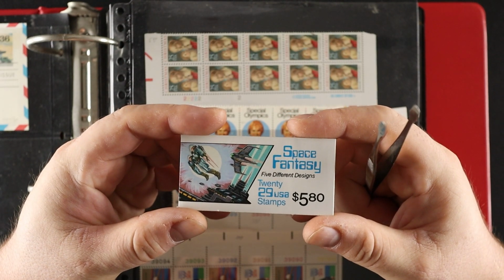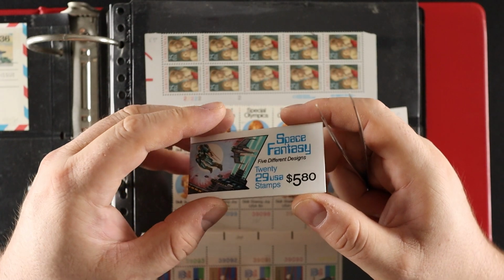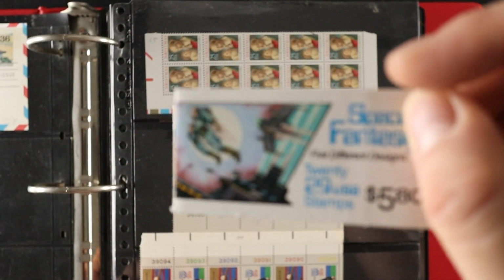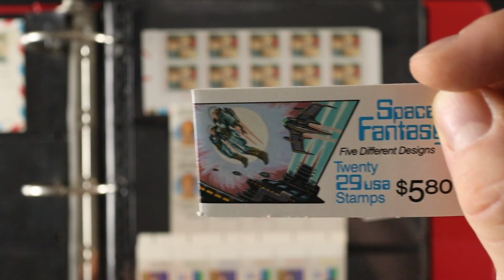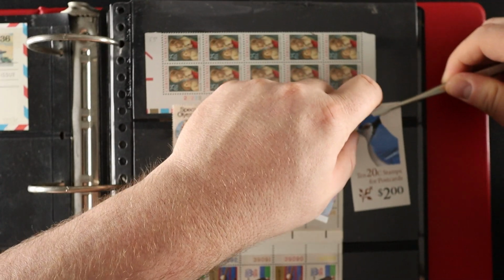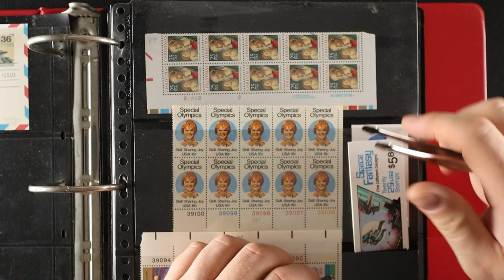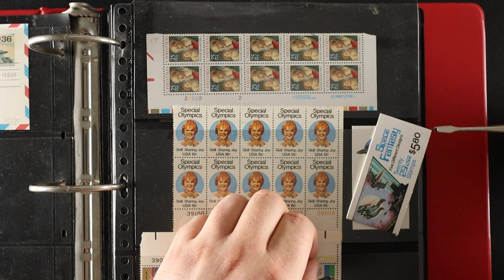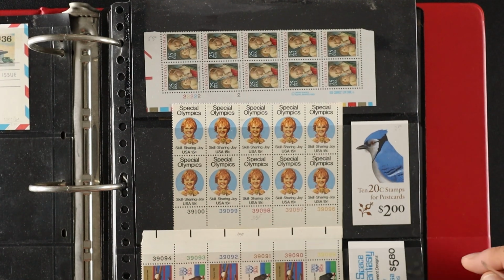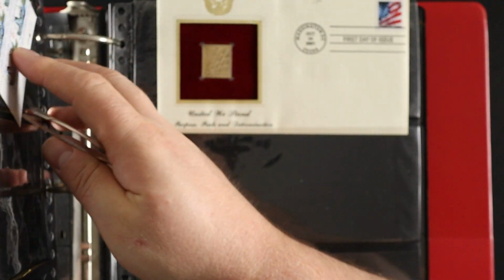And Space Fantasy. This one doesn't want to open, but you get the gist. Space Fantasy. It's cool. I like these little booklets. They're neat. Booklets make sense to me, you know. Somebody is a busy guy, he needs some stamps, he's like, well, let me buy a little booklet, that way I have them protected, and they're mobile, come with me.